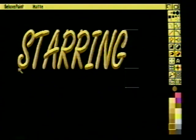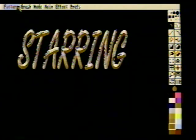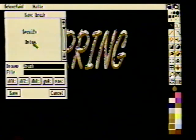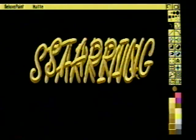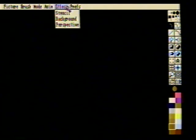First, let's create the title using the methods already described. Now let's save the title as a D-Paint brush. This will prove useful as you may wish to use the title again in the future. Now, clear the page. Okay, load the brush into memory. Now select Perspective Do from the Effects menu.